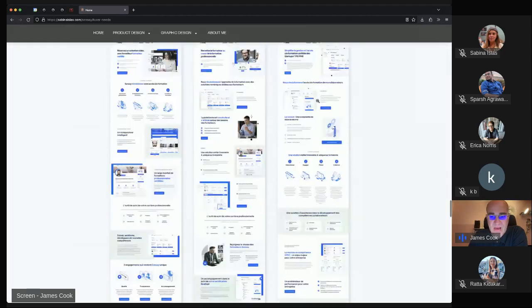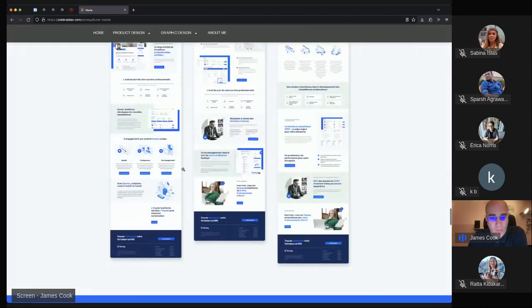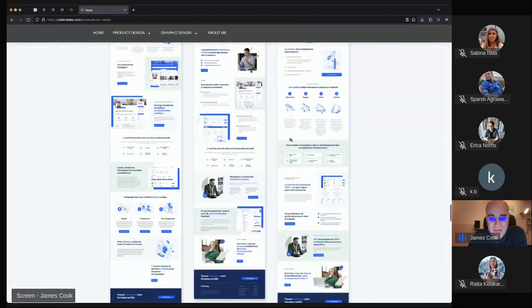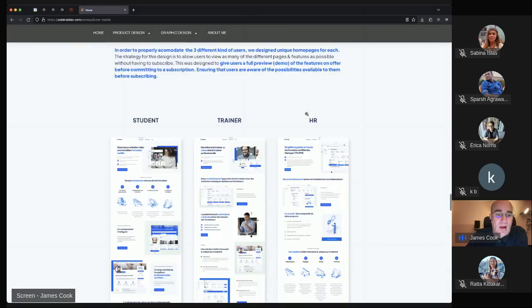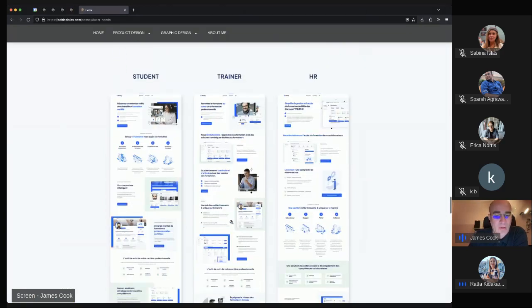Homepage designs, okay. I mean, visually they look all right. I'm not particularly interested in large mock-ups like this because, again, I don't know how you've got to that. There's a lot of information captured in these mock-ups, and I don't know what it's based on.